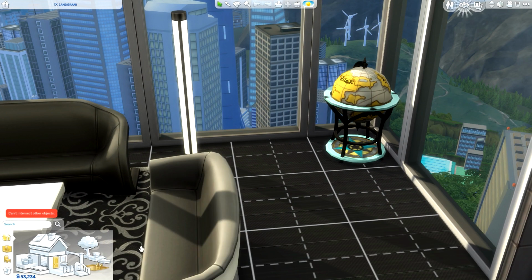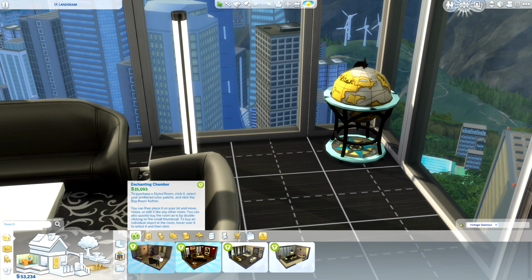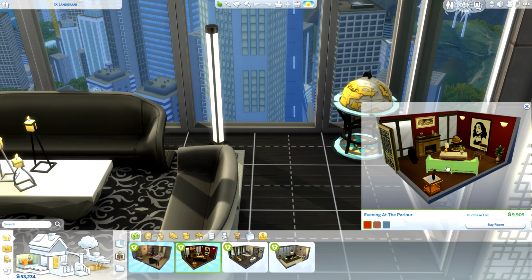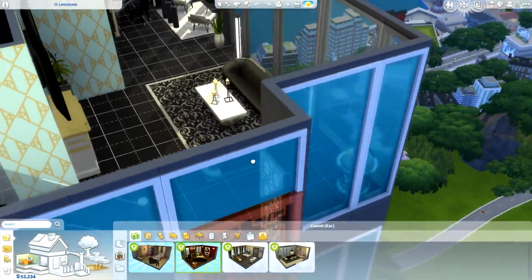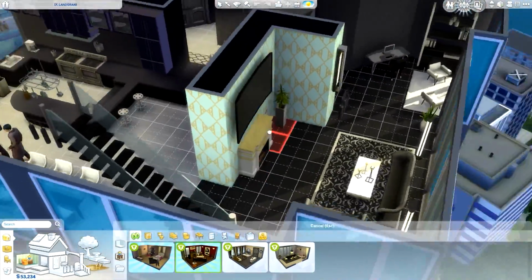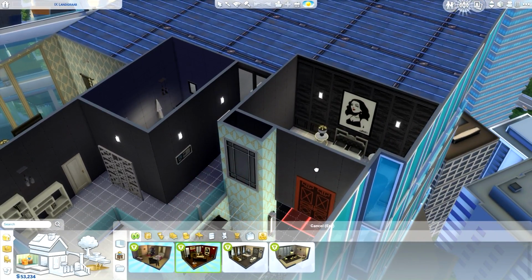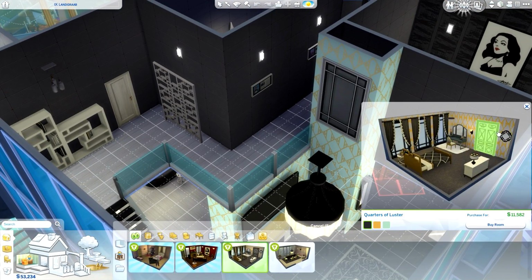And in case you guys were wondering about the new rooms, I'll show you those real quick before we play. There's 4 new rooms. There's the enchanting chamber. It looks like this. Love it. And then there is the evening at the parlor, which looks like a really cool lounge room, and it looks like there is actually Art Deco. I was kind of right. Yes. Art Deco door. Ooh, girl, this door is fancy. I don't have anywhere to put it, but let me tell you, this door, it's a pretty cool damn door. Okay, so there is a new door too, which I really love.